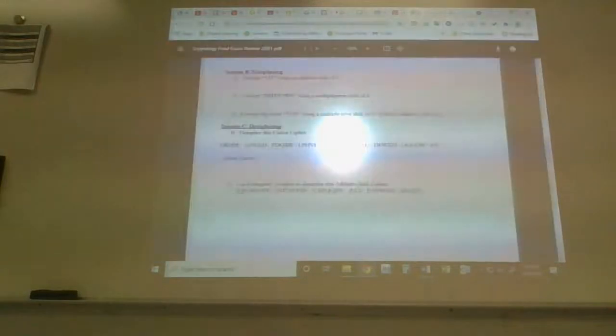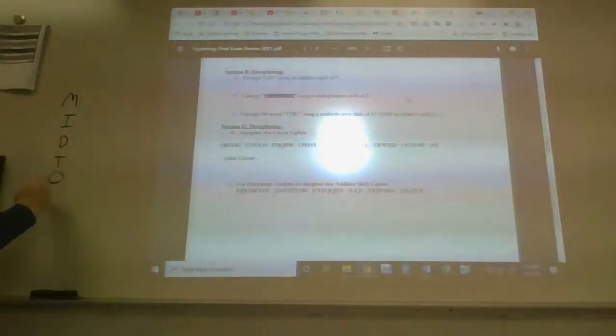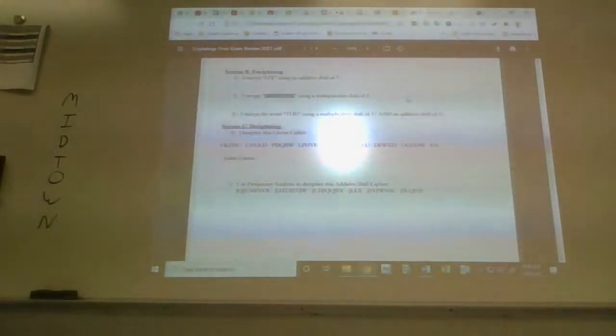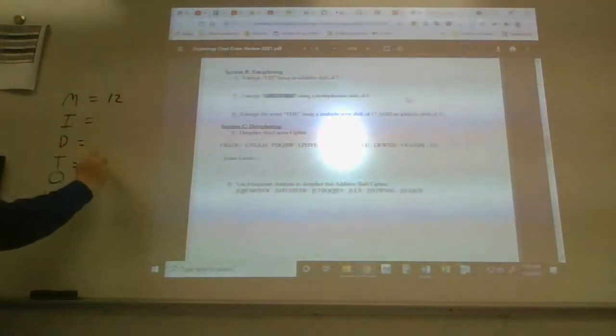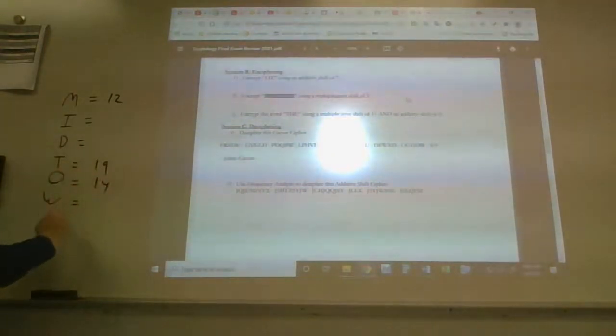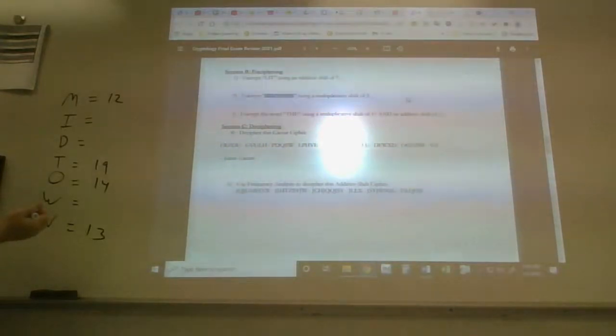Anyway, back to this. The next one, you have to encrypt MIDTOWN using a multiplicative shift of 5. I'm going to write out MIDTOWN here. I'm going to need your multiplication skills in a moment. You guys have the Chromebooks if you want to break out the calculators. That's a 12. I forget what most of these numbers are. This is a 14. It's a 13. So what? 60. That's not 60. 12 times 5.